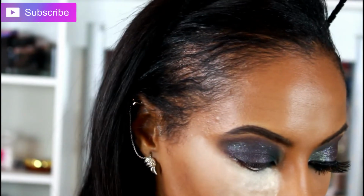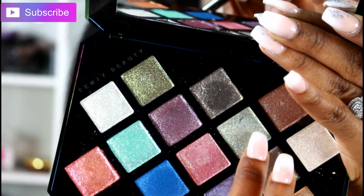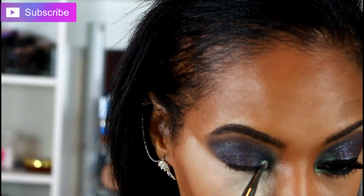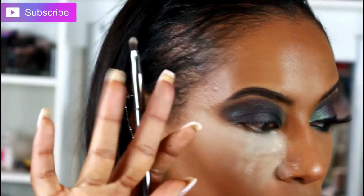So next, I'm going to be going in with, I think this is the color Sublime. This color right here is almost like a green mixed with a silver color. And I'm going to pick that up with a brush this time because I'm going to apply that in my inner tear duct. And my nails are too long.